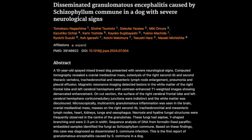Today, we're going to explore a case from the world of veterinary neurology, something pretty unique. Definitely unusual. We received a research article from one of our listeners about a dog diagnosed with a really weird disseminated infection. Interesting. It was caused by a fungus called Schizophyllum commune, and the crazy thing is it even reached the dog's brain. Oh, wow. That's not something you see every day.